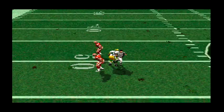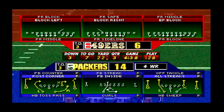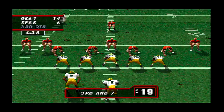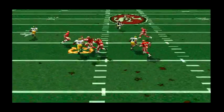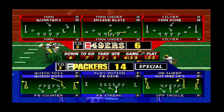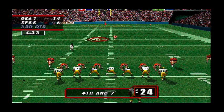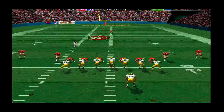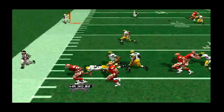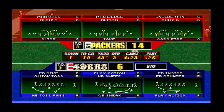Great defensive play by number 42. Incomplete. That brings up 4th and 7 from their own 22. So it's now 1st and 10 at the 43.